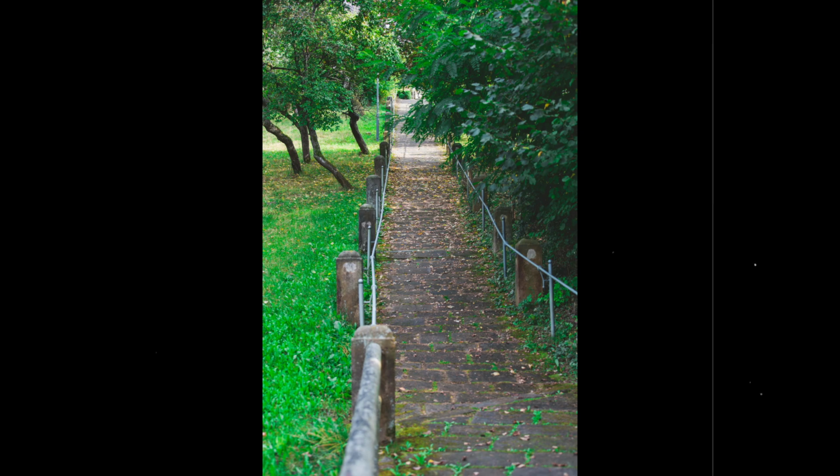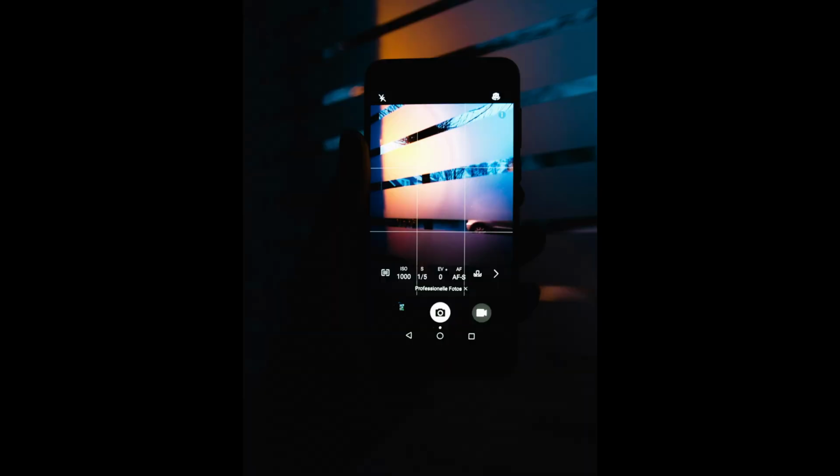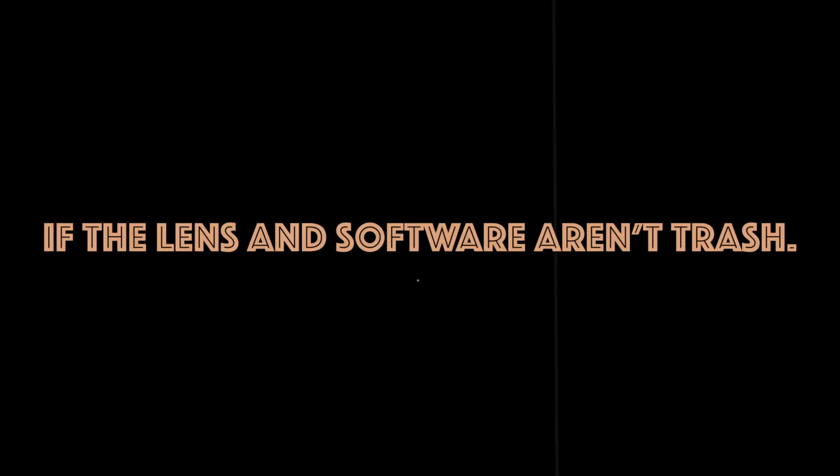But how to actually tell if a camera is good? Just look for real world photo samples, low light performance, sensor size, lens sharpness, and features like night mode, HDR, and stabilization. And remember, megapixels tell you how big the image is, not how good it is. So even an 8 megapixel camera can take amazing photos if the lens and software are on point.